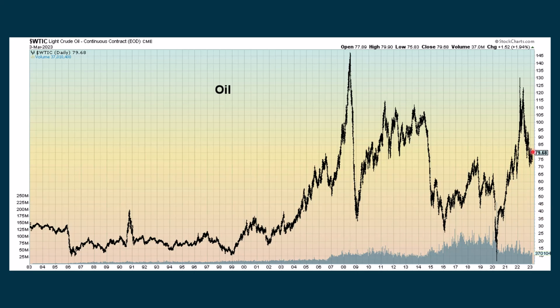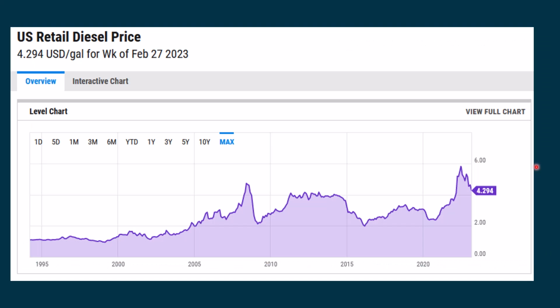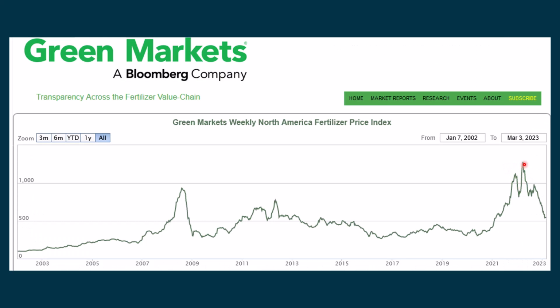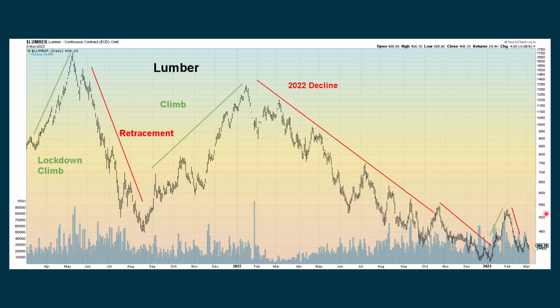Oil continues to be about at the 80 level. We're just underneath that now at 79.68. Diesel prices, after really spiking up, have also continued to come down. And wheat spiked up and has been declining. Fertilizer spiking up and has been declining.